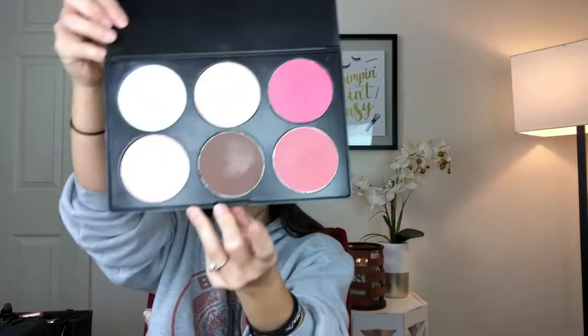Next, I'm going in for my contour, and I'm using my BH Cosmetics palette. And what I'm using is that dark shade, and of course my fabulous e.l.f. contour brush, which I absolutely cannot live without now that I have that. Oh, and then of course I did notice that I missed some spots. Every now and then that happens. I'll see that in the mirror and I'll just go back in and fix it. So remember, don't worry if you mess anything up. You can always go back in and fix your mistakes.